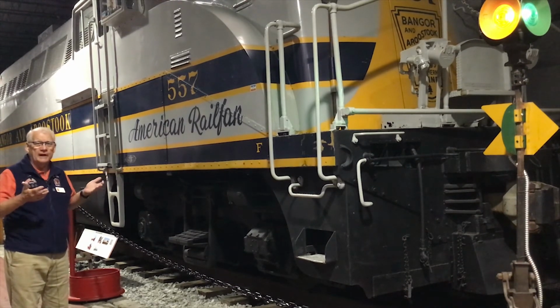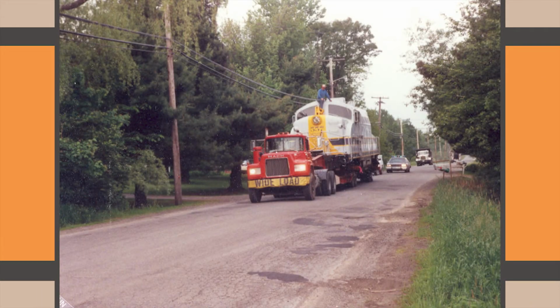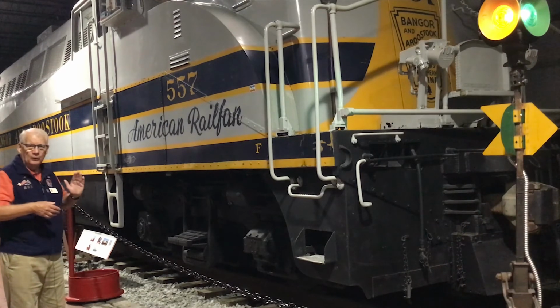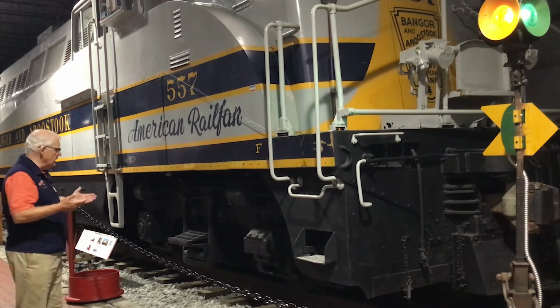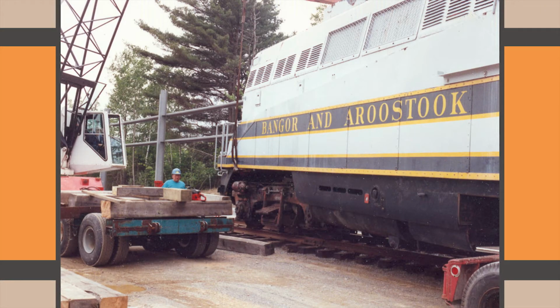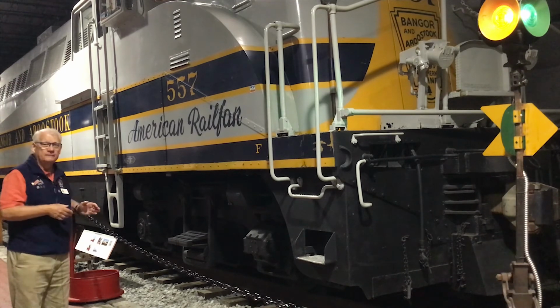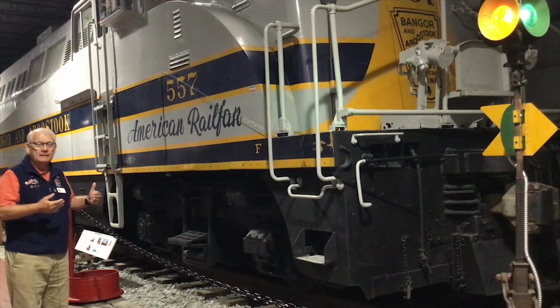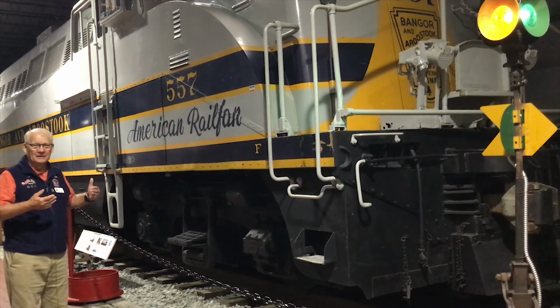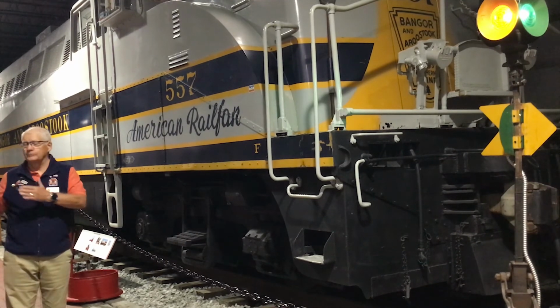That reduced some of the lifting weight, and they got flatbed trailers and put them behind a regular truck, and they lowered everything down onto the flatbed, and they drove down the back road from Hermon here to Bangor. In the meantime, there was a crew here that laid the track bed, put in the ties and the rails, and when everything got down here, they used the cranes and did the reverse process. They laid the wheel trucks onto the rails and then put the body of the locomotive back on the trucks. Then we built the building around it. So this locomotive had to come in here before we could build the building, unlike the other objects that are on display here.